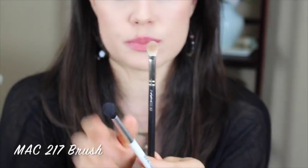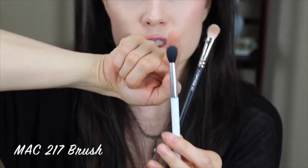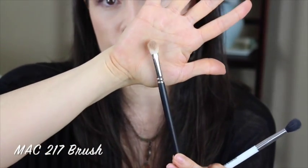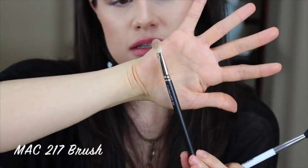So I really like this brush. This is another one that you could probably do an entire look with. Except the Sonia Kashuk would be a lot better for blending. You could do a lot more with the blending part, but this is really great because you can get it into your crease nicely. And I like that it's a flat paddle.